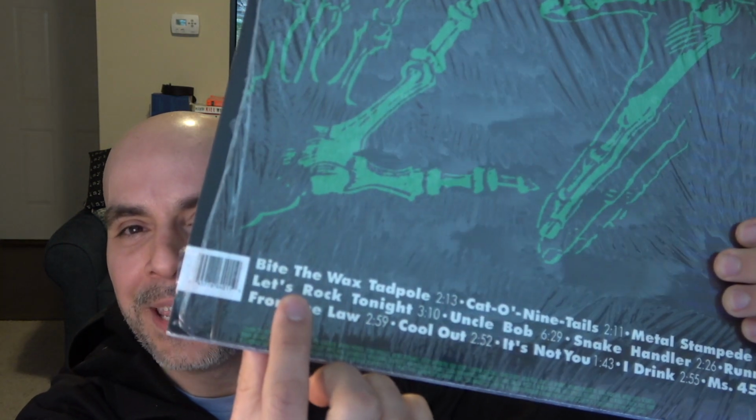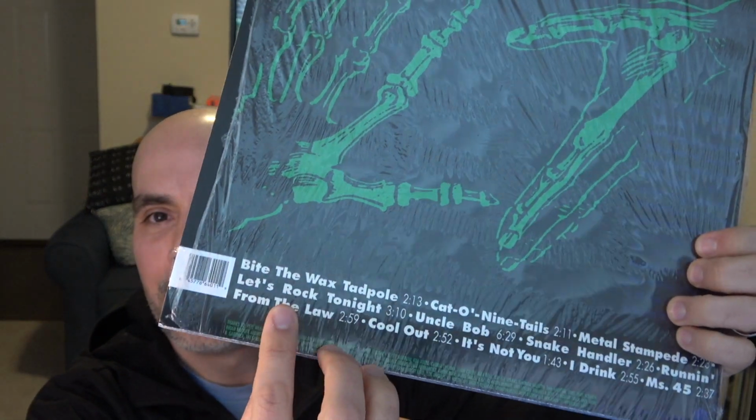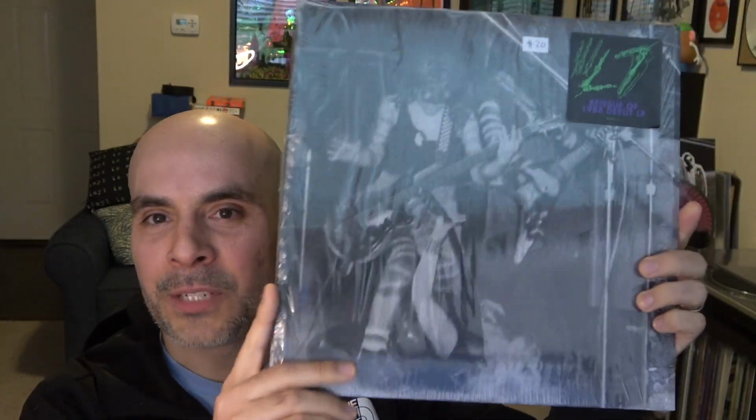I think a lot of people are saying that some of the songs sound the same, and it is. Some of the early songs from L7 do sound a little bit the same, but if they sound good, so what? You know, it's a great record. Bite the Wax Tadpole. Love that track. Love that name, as well as the opening track of the record. And then which one was it? I think it was From the Law. Kind of like an anthemic punk rock song. Love that track.